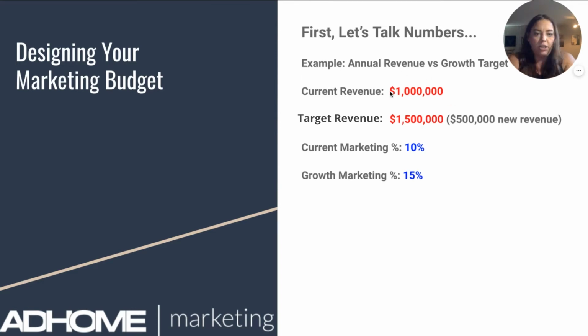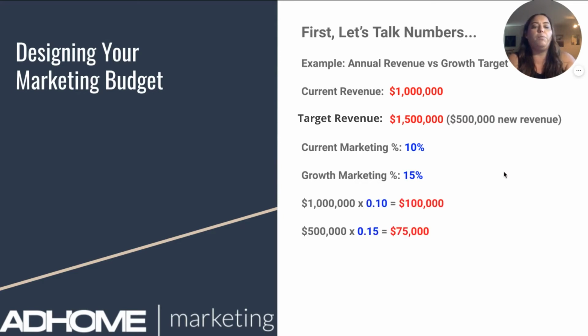So they had $1 million in revenue. They're wanting to grow it to 1.5 million. So they take 10% of the current existing revenue because it's easier to get it again. And then they know it costs more to acquire new customers, so they're willing to spend a little bit more on their growth marketing percentage. So they apply 15% to the 500,000 in new revenue. So we quickly do the math: 10% of $1 million and 15% of 500,000 gives us our marketing budget of 175,000.